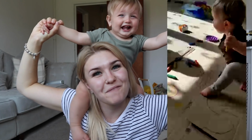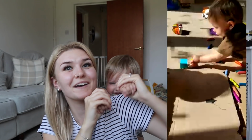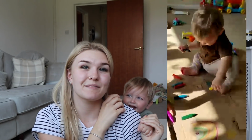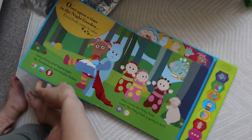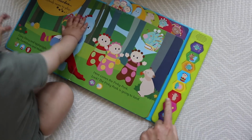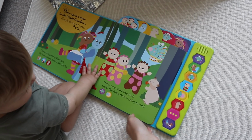He's also been drawing at the childminders, actually putting pen to paper, like he's actually been putting the crayons on the page. One of his favourite things is this In the Night Garden book, or just In the Night Garden generally. Should we read it? He loves this book. It's just a hardboard book that he's reading right now. It's also got little buttons on it.